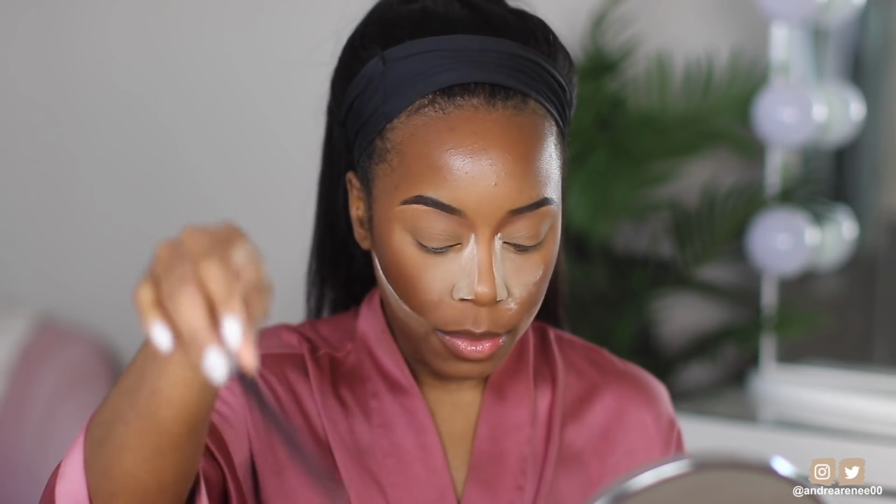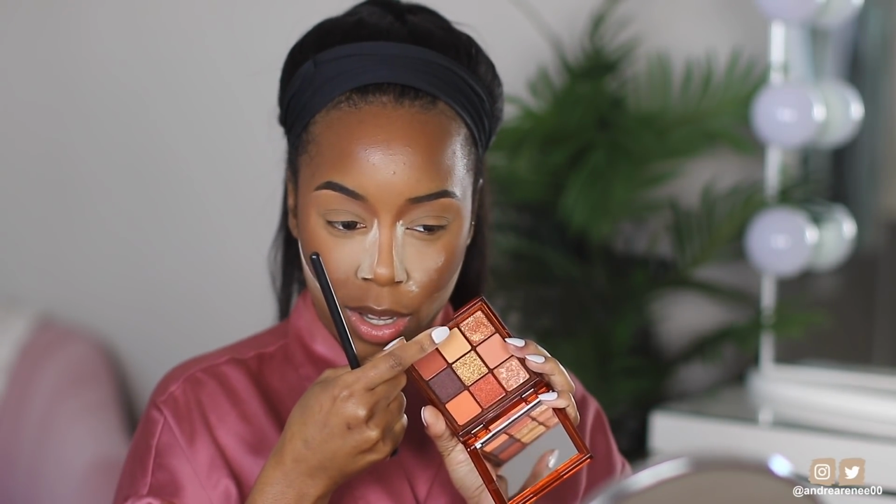But these are perfect for those of you who love your neutrals, those of you who love your warm tone type of shadows. These little palettes are perfect for that. So since we're still keeping it simple today, I actually want to go in with this yellow shade, like this golden tan yellow. I don't know what to call it, but I feel like this will be really pretty on the lid. Let me make sure this brush doesn't have any. Okay, this is clean.